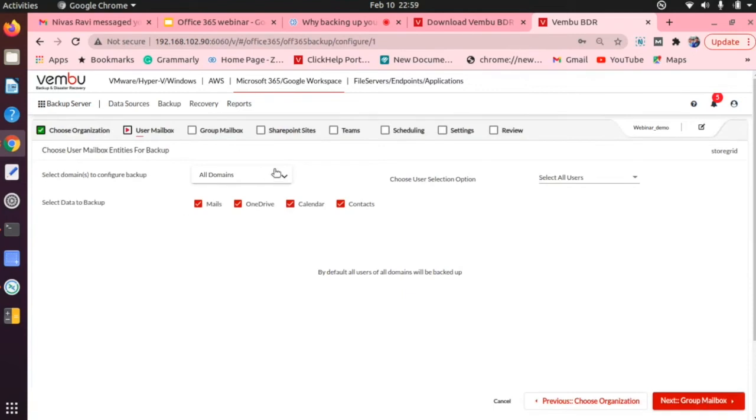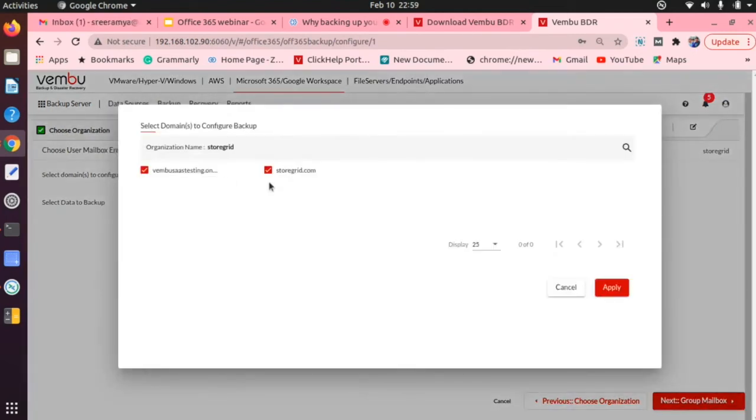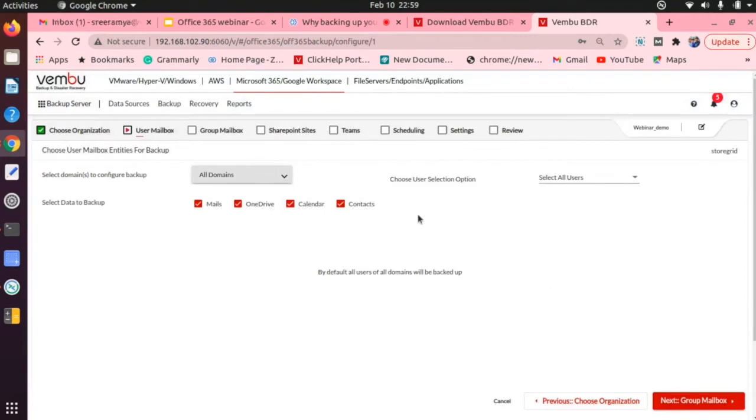Next, you will see your domains being listed. Your domains under your organization will be listed here, so you can choose from which domain you want to back up. I'm choosing both the domains and clicking on Apply. And next, you have to select the users. The first configuration is about user mailbox. So you have to choose the users you wish to have the backups on.